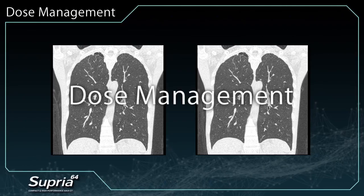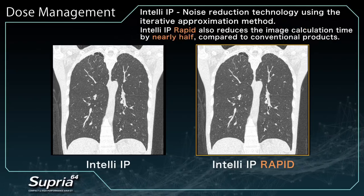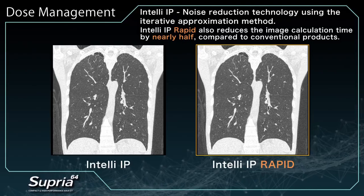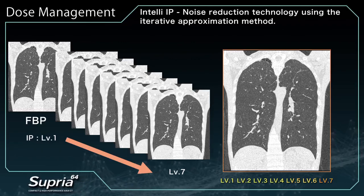Lower doses and higher image quality for everyone's benefit. The Supria 64's high-quality imaging is achieved with IntelliIP Rapid, which uses iterative approximation to reduce image noise and artifacts, and cuts imaging calculation times by nearly half compared to conventional imaging methods.